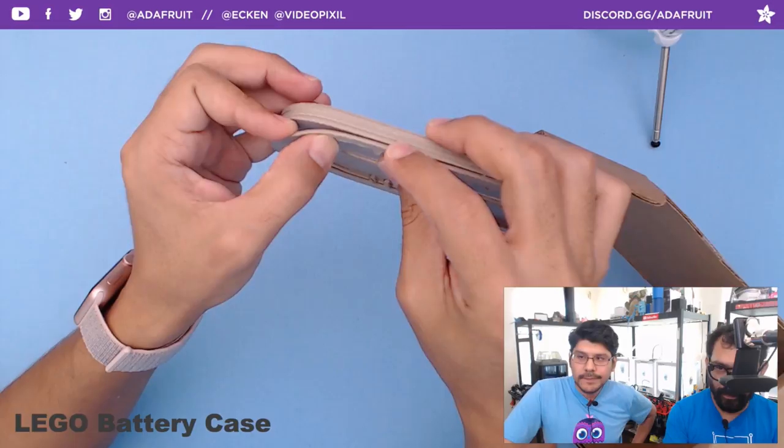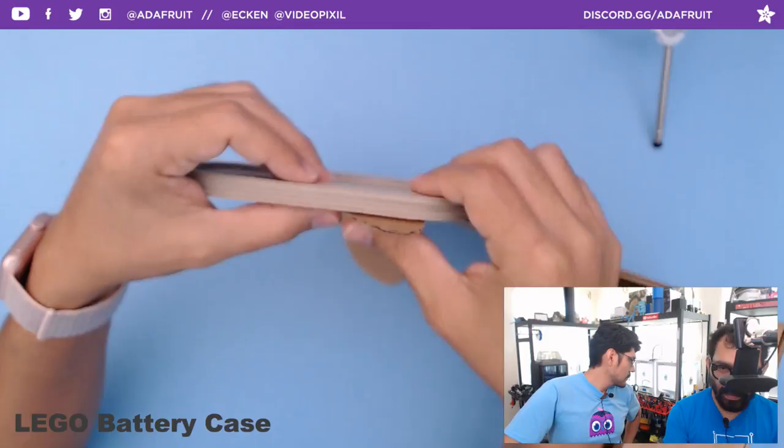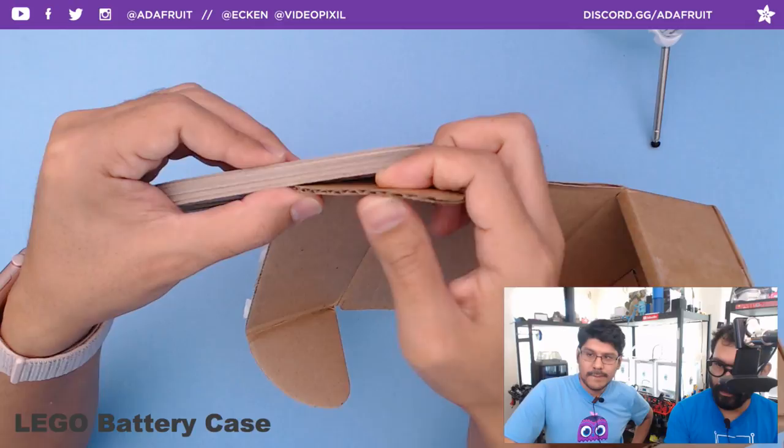Yeah, and you can layer them on top like I did here. You just keep layering these. The cardboard has the air pockets there, created by the corrugation. It's just the filling.